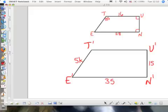Wait, how do we know that those 2 lines are parallel? Okay, again, we know that they're parallel because if 2 lines are cut by a transversal and same side interior angles add up to 180, then the 2 lines are parallel. Sounds like a theorem. It is a theorem. All these theorems we got to know. Which means that angle E is 45 degrees. Do we know the measure of angle T prime? Yes, 135. E prime 45.